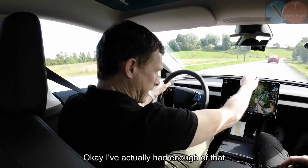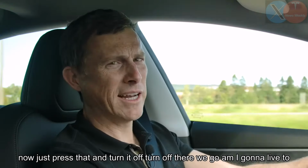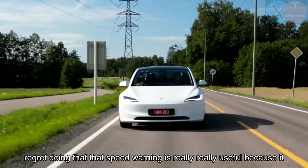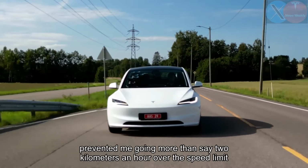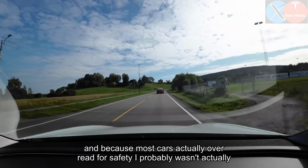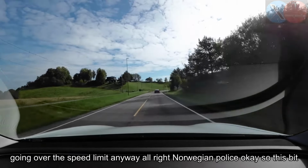Okay, I've actually had enough of that now. Let's just press that and turn it off. Turn off. There we go. Am I going to live to regret doing that? That speed warning is really, really useful because it prevented me going more than, say, 2 kilometers an hour over the speed limit. And because most cars actually overread for safety, I probably wasn't actually going over the speed limit anyway. All right, Norwegian police?